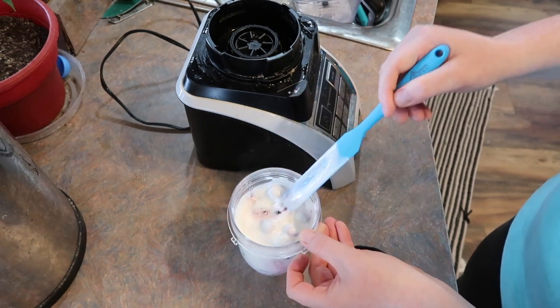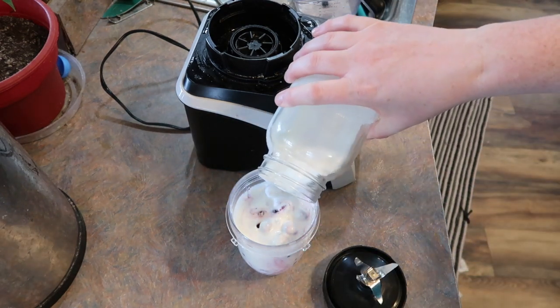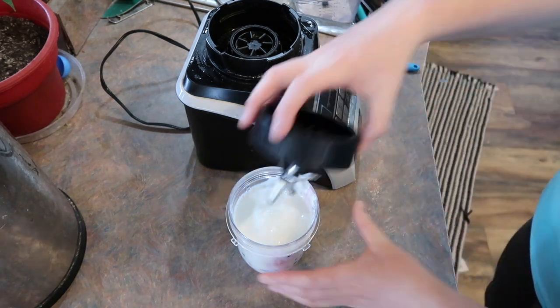He likes peanut butter banana smoothies. I did not record peanut butter banana smoothies because I did not make any of those this week. So I kind of got some of the kefir down in there, added a little bit more. It needs a good bit to help it mix up well.